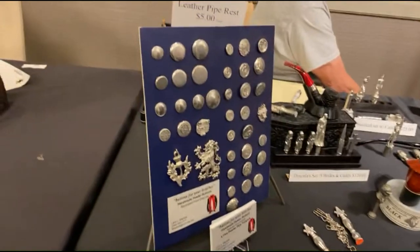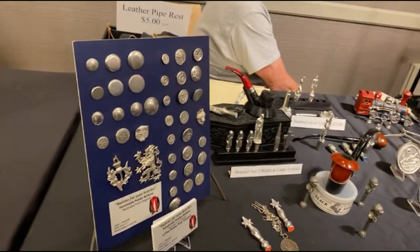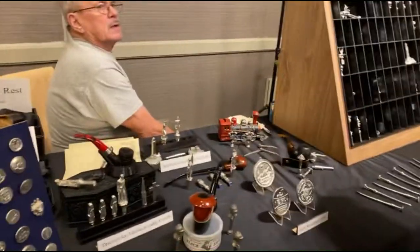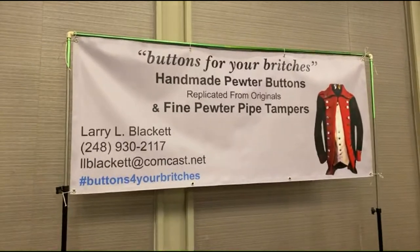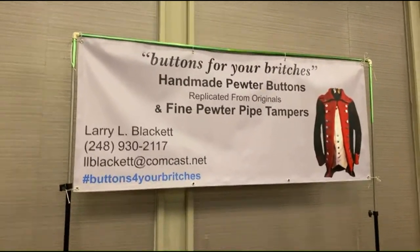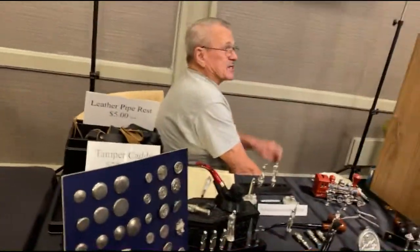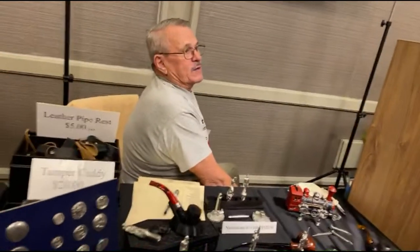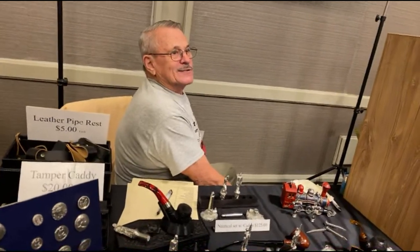He made buttons, classic things like for the Civil War. And then from that, he started doing the tampers for the pipes. It's a special blend that I have done out in New Hampshire, and it makes it more durable and lets the finish be a little shinier. I started out making buttons, but then the coronavirus hit, and reenactors are the poorest people in the world. They can't do anything. So I turned to pipes.